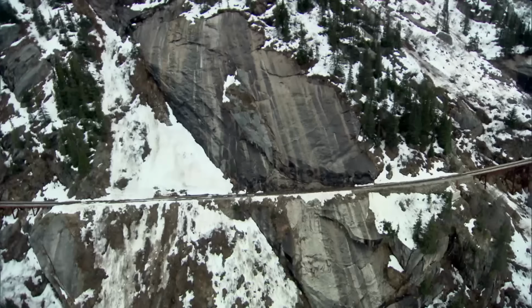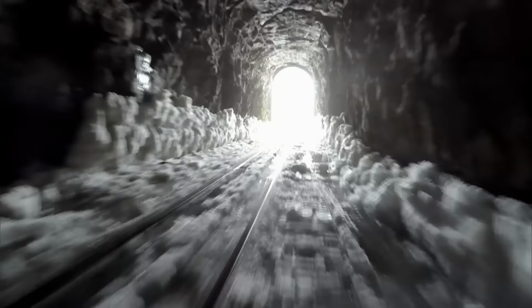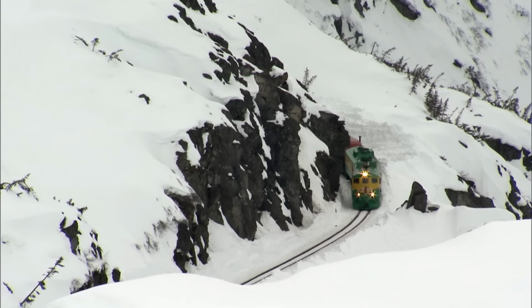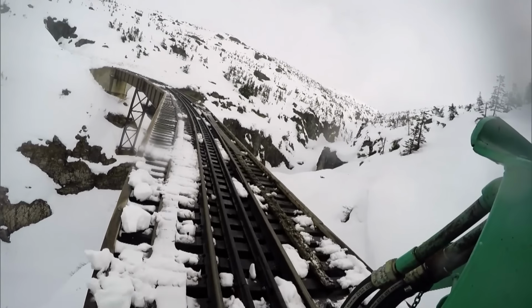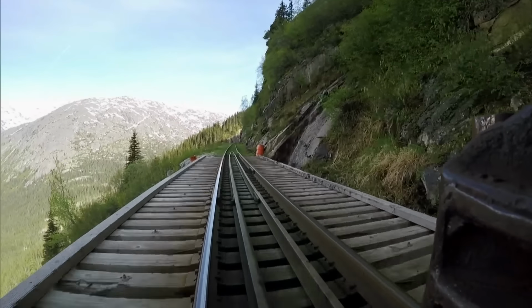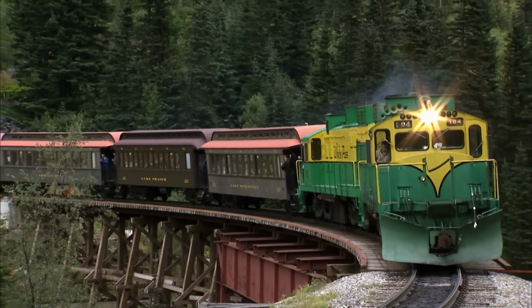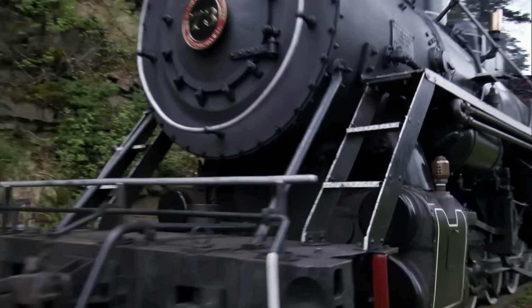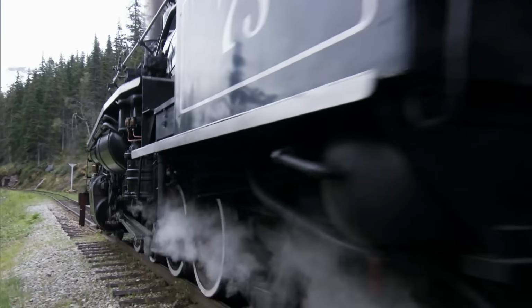Engineering wonder, blasted through granite and ice in wicked winter weather. Those bridge builders were something else. A century-old railroad that survives and thrives. It's not just a job, it's an adventure. Thanks to a rare vintage fleet of diesel and steam, it is a sight to behold. It's a narrow-gauge railway that crosses mountains, valleys, and an international border as often as 12 times a day.